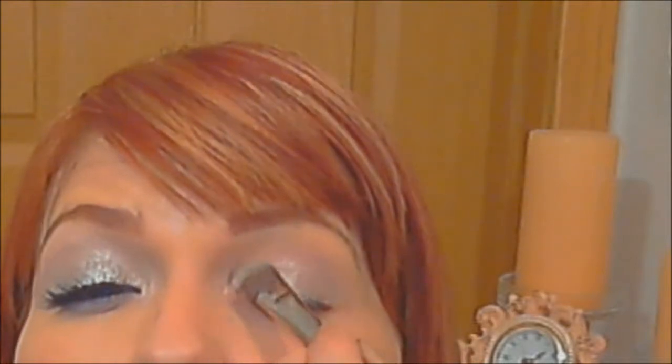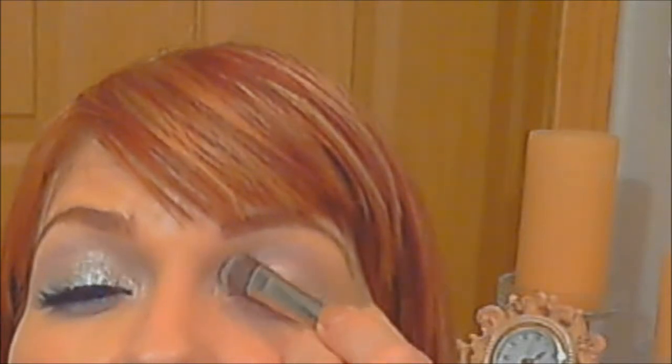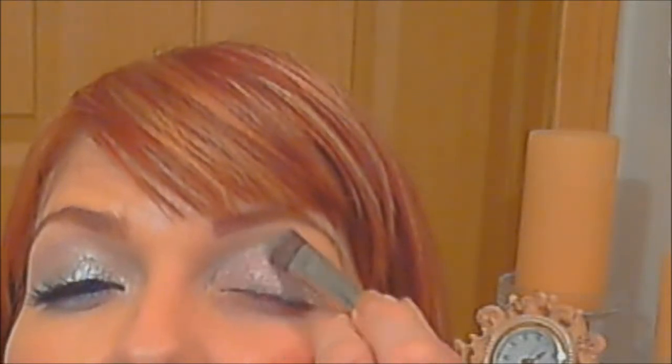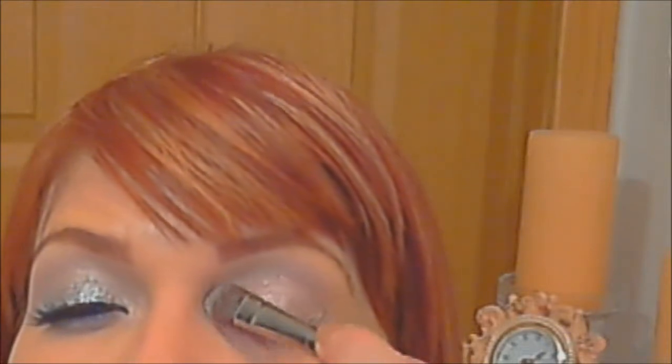Let me zoom in on this a little bit so you guys can see a little better. And what you want to do is pack it on, but I'm going to bring it up above the crease and just kind of spread it out so that as it gets higher up by the brow bone, the glitter is slighter and slighter, not so heavy. So just follow the shape of your brow and then bring it all the way out to the corner. This is a really, really easy makeup look. There's not a whole lot involved, but the final effect is really gorgeous.